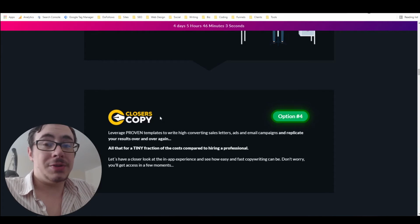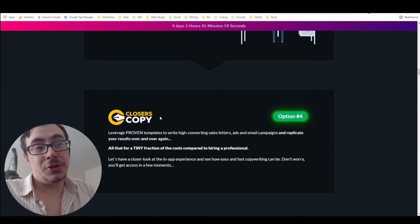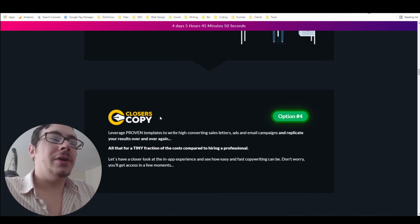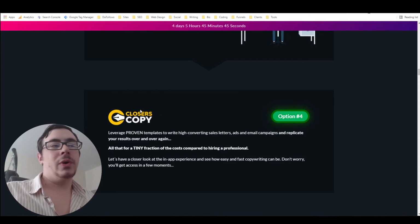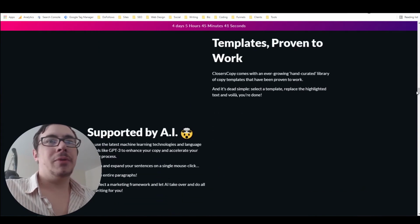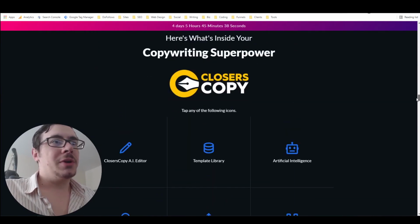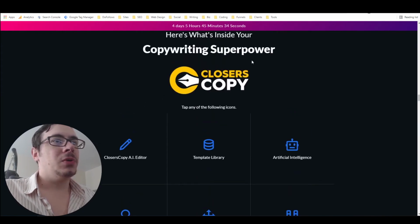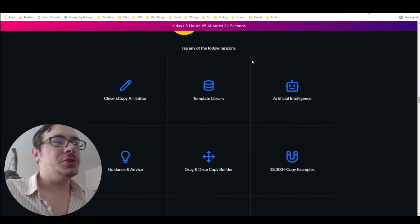It also has an AI copywriting engine, which is turning out to be really impressive. And they just added a long-form composer tool to their AI tools, which I think is possibly first to market. I guess Conversion AI has something like that, but theirs is a little bit different, and I really like the way it works. So let's keep moving down. Like I said, very, very impressive, very long sales page. But here are the ClosersCopy features right here.